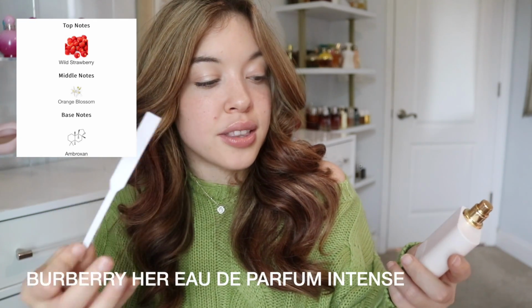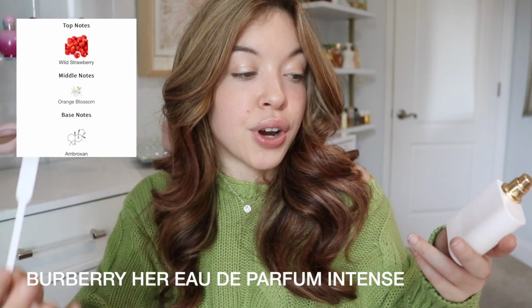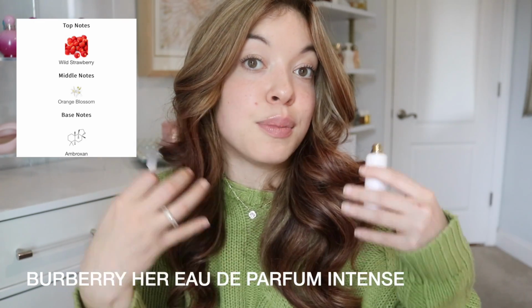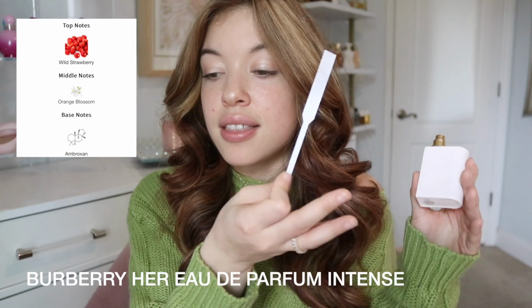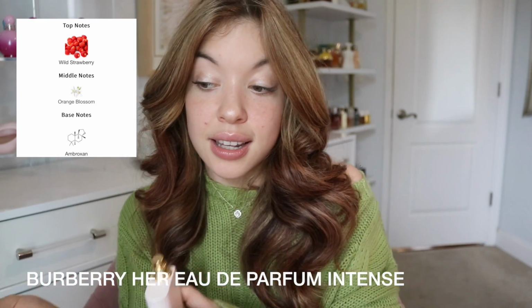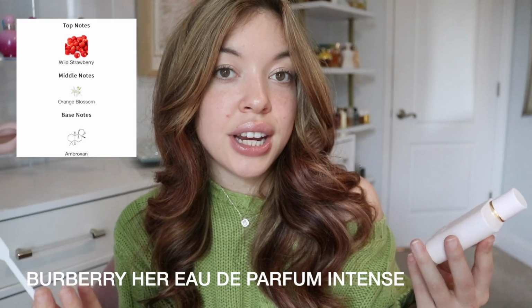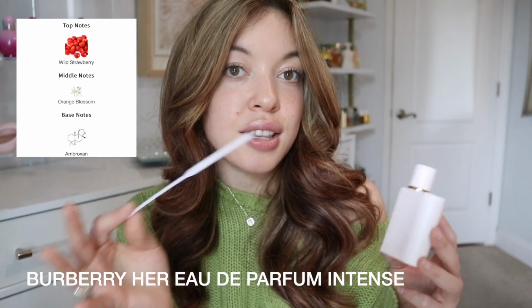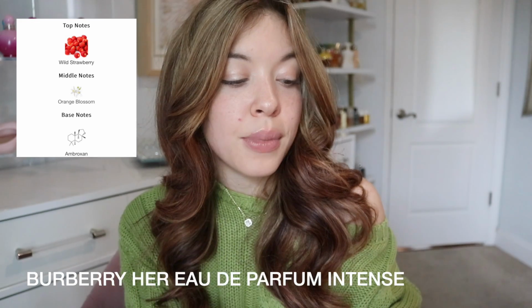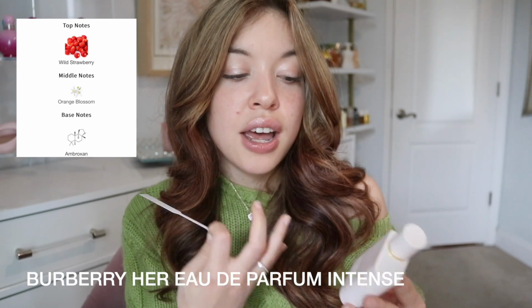I really enjoy this. I do want to say that even though it's marketed as an intense fragrance, I know some people see that and think it's going to be stronger than the original. I don't think that it's stronger than the Eau de Parfum or the Elixir, but this one has pretty good longevity. I feel like I can smell it from pretty much the start of my day to the finish on clothing and then on my skin. After about 4 to 5 hours, it becomes very subtle.